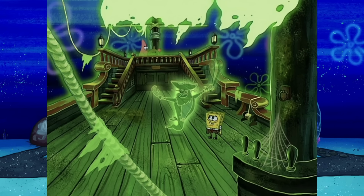We see that the ship is steered using a wheel in the back. Well, obviously, but like it's a ghost ship driven by a ghost with magical powers, so who knows?